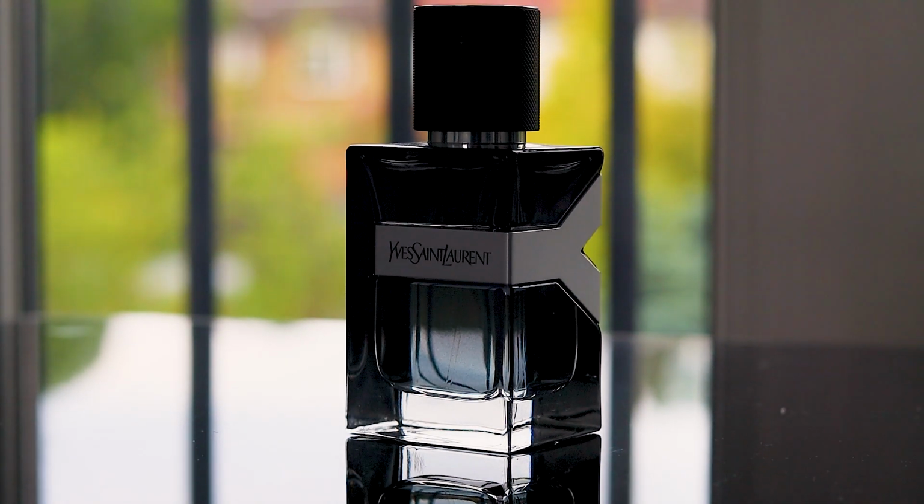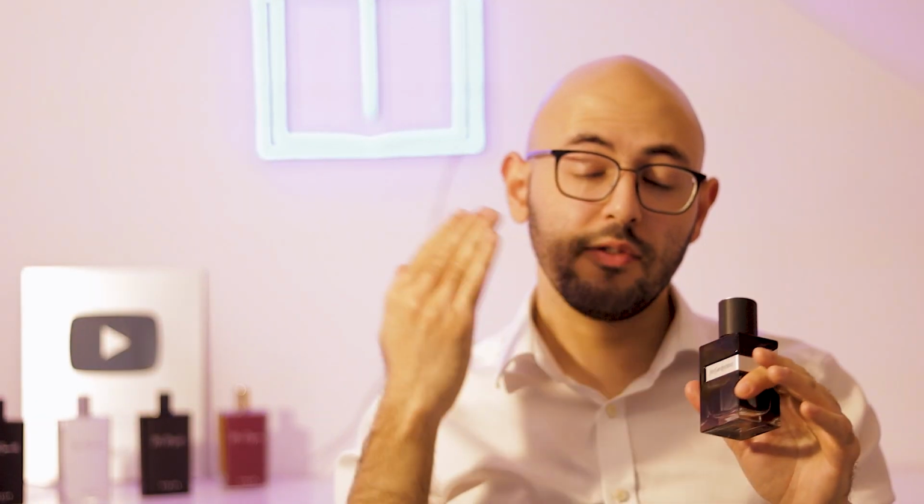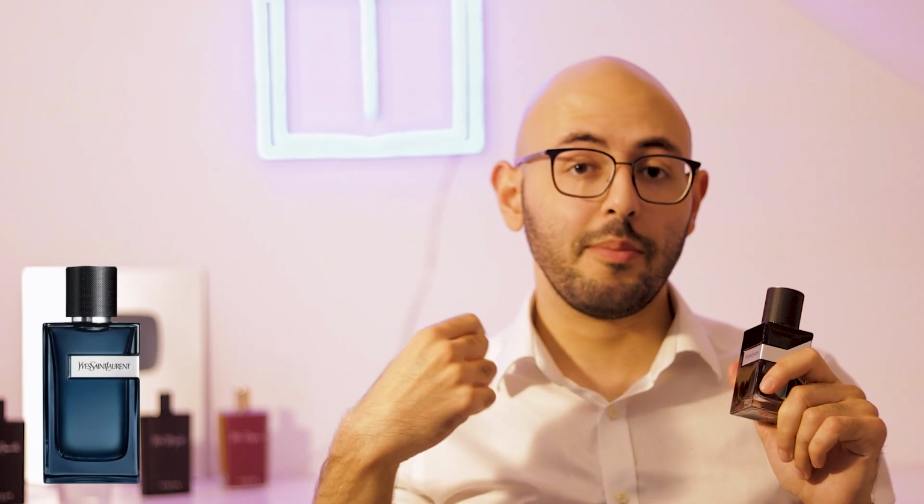You want to be fresh and clean with this DNA. You don't want to annoy people. It can be annoying with how synthetic this is as well. If you're using the YSL Y EDP Intense, which is the concentration I recommend, you only need 4 sprays. It's still a good performer. It's not as annoying, in my opinion, or as screechy as the Eau de Parfum.